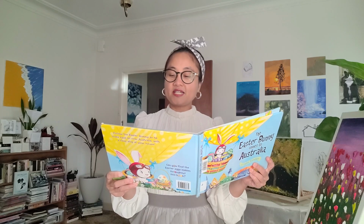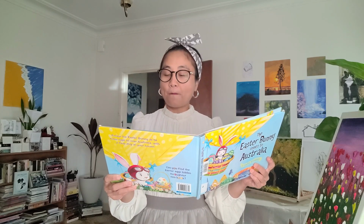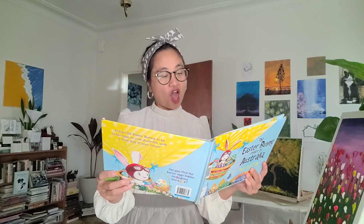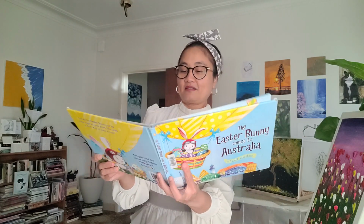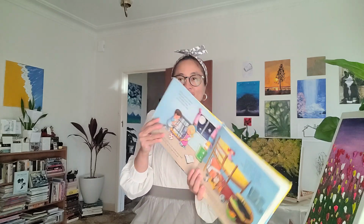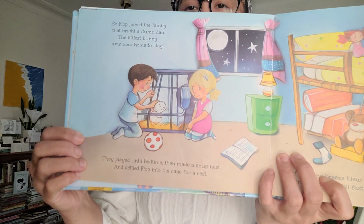The little bunny with a floppy hop. He's the one. They decided, let's call him Flop. They decided to have a bunny as a pet. Oh yeah, so Flop joined the family that bright autumn day. Oh perfect, it's autumn now. The little bunny was now home to stay. This is Flop.